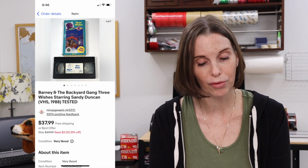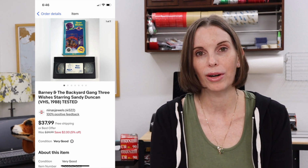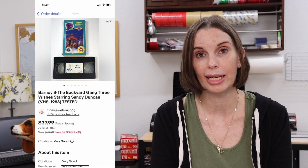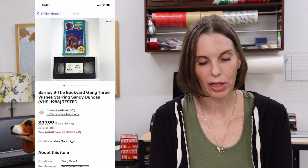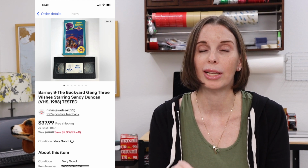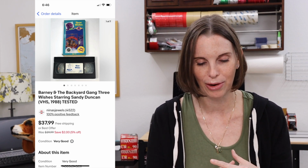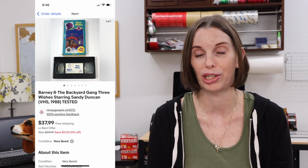And here's what you need to look for in this one, because there's several versions of 3 Wishes. You want to look for the version that has Sandy Duncan in it. That makes this one more valuable. And then also the earlier versions of the Barney VHS where Barney looks like a dark purple as opposed to the lighter purple that he was in later VHS. The darker purple version of Barney is the more valuable one. So again, the two things that made this more valuable are that it has Sandy Duncan in it and that Barney was the dark purple. So that's what you want to look for in this particular VHS, and it's called 3 Wishes.